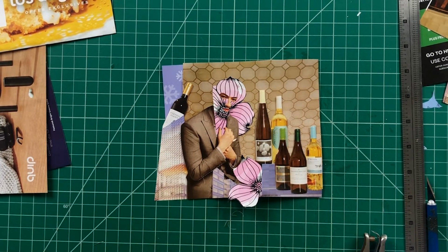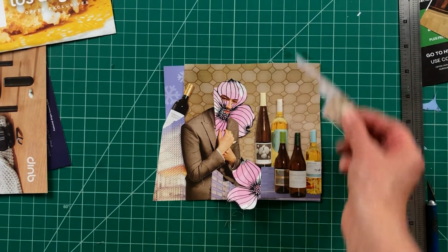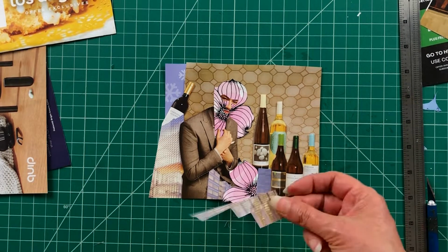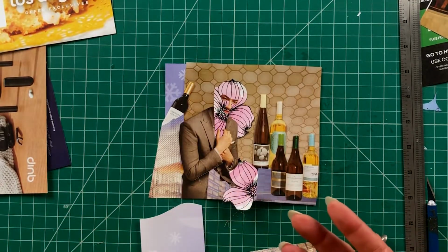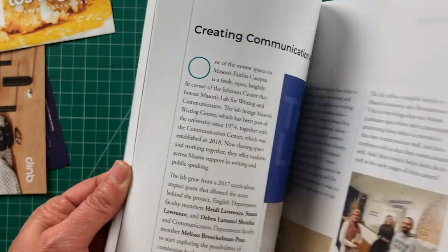I ended up cutting off a lot because it felt really uneven to me. I still have some of the scraps here, and I don't know if they'll work over here. This space here feels very empty. I wish I had another flower. I guess I could go through my magazine again. Maybe there'll be another flower. Oh, I think this is the wrong one. Let's try the one I found it in. I think it was in this one.